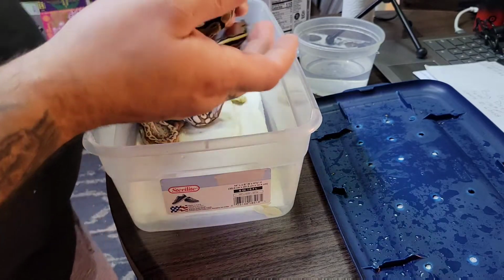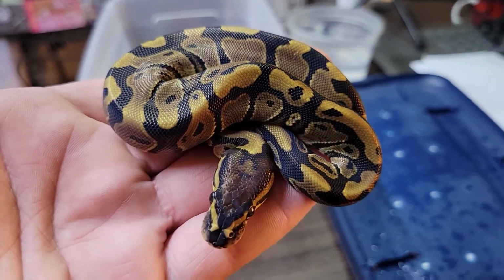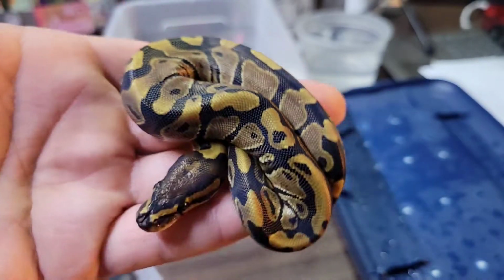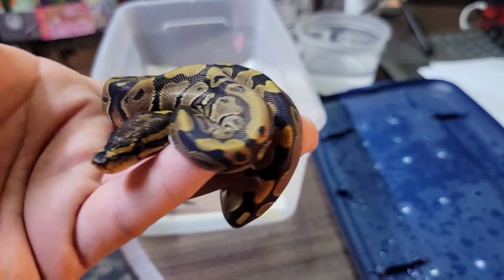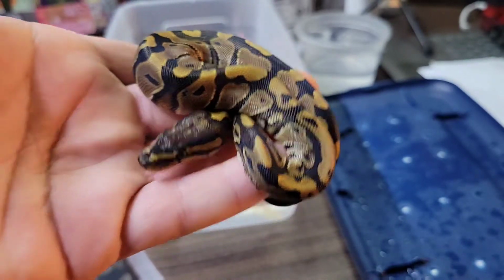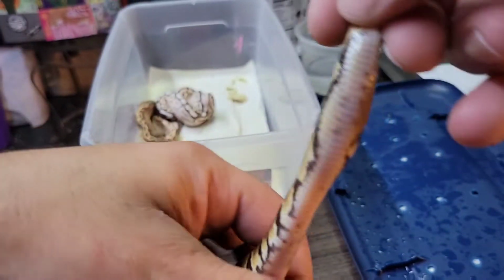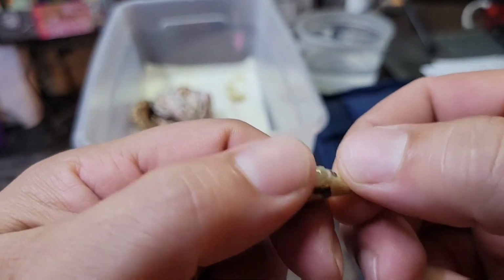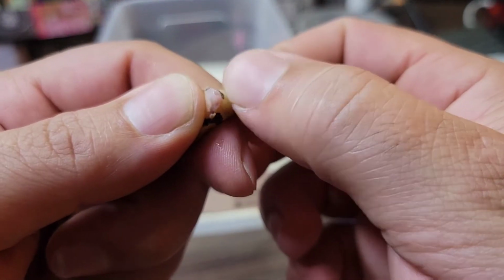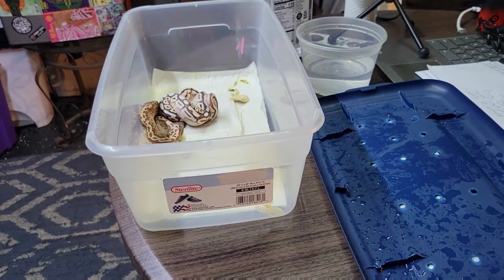So we'll start with this one. Here, I believe, is just a single gene fire. Nothing too fancy, nothing too crazy. Single gene fire, okay. And she is a female, so I can show you guys right quick. Boom, oh, focus. There you go. Pretty little girl. Okay, so there she is.